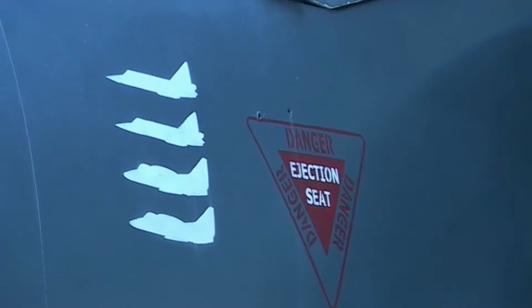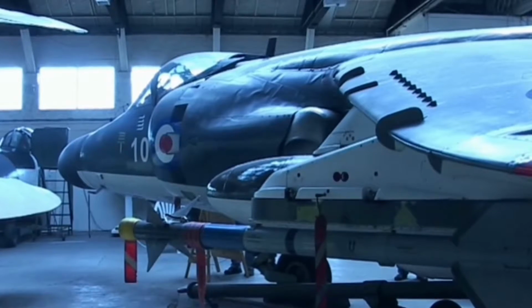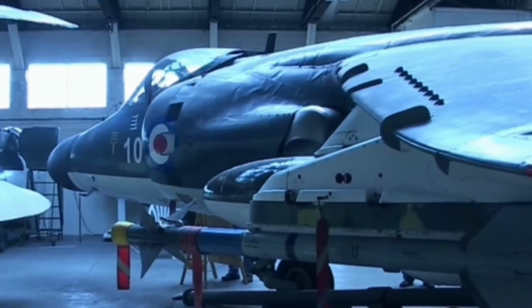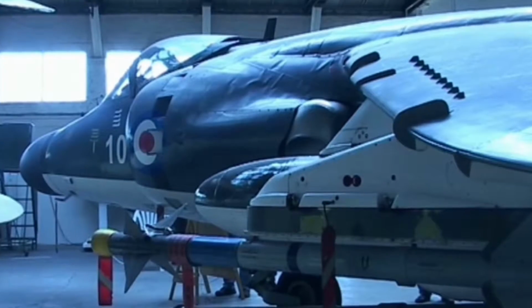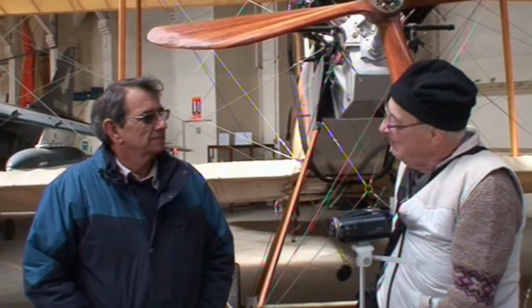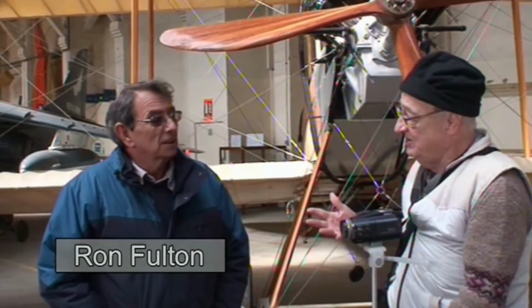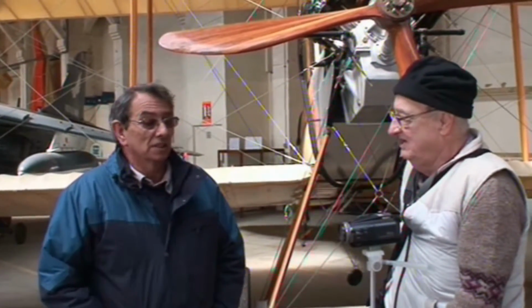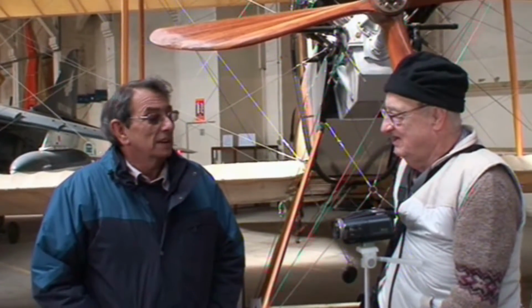So, one-star exhibit, the Sea Harrier with the largest number of kills in the Falklands. The pilot ended up with post-traumatic stress. An expert is on hand to fill us in on the details of the collection. So, Ron, what was your background? Avionics engineering. Super. So that's instrumentation? Instrumentation, design, Jaguar and Tornado avionics. Many years ago.